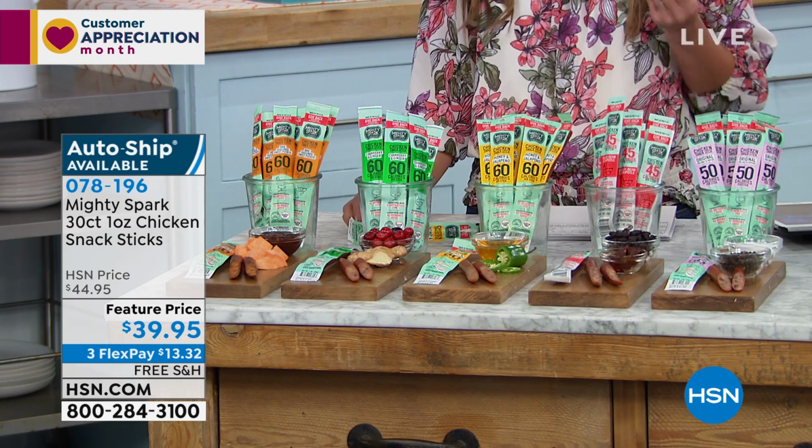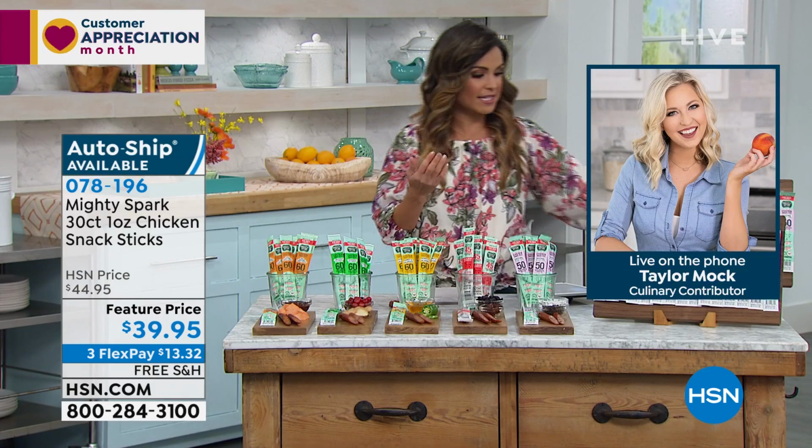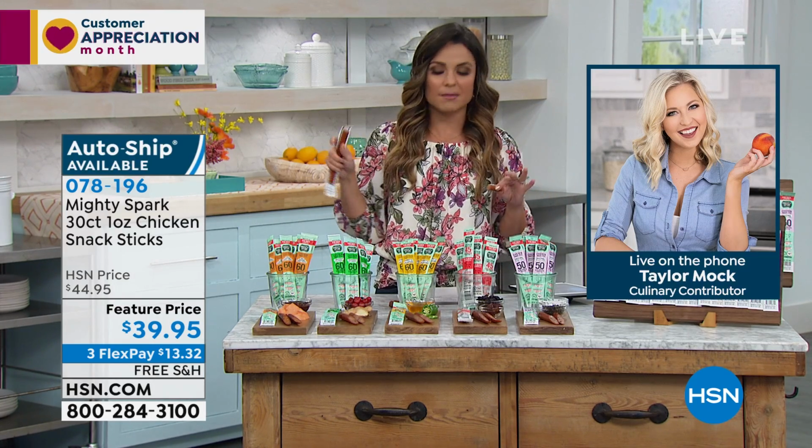Well, and it's hard, too, to find the convenience foods. And part of what makes them convenient is that they're easily stored. You don't have to worry about refrigerating them. You can just leave them in a bag.